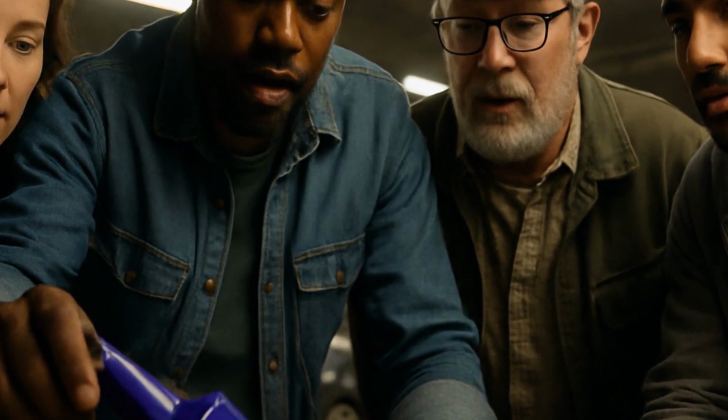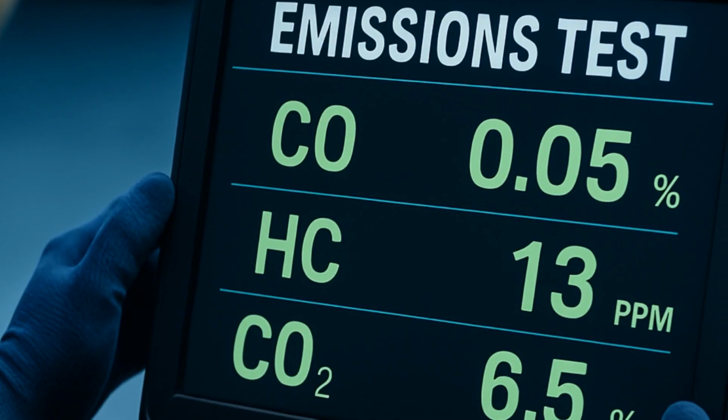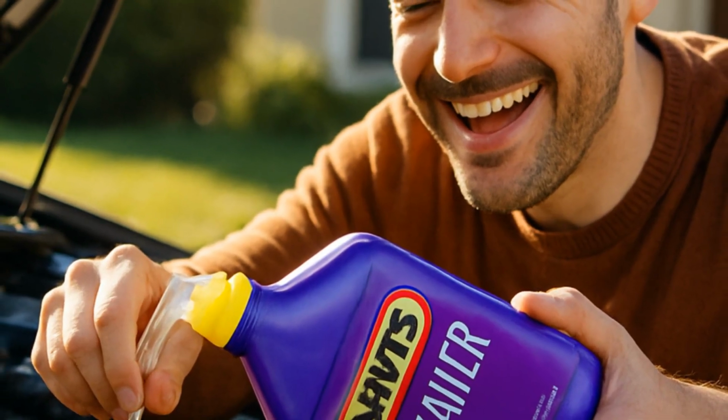Lots of people try Wynn's before emissions retests. Some have luck. They squeak by with lower numbers and get another year before needing repairs. The EPA tests show up to 30% cleaner emissions in treated cars. Not bad for a $20 experiment.